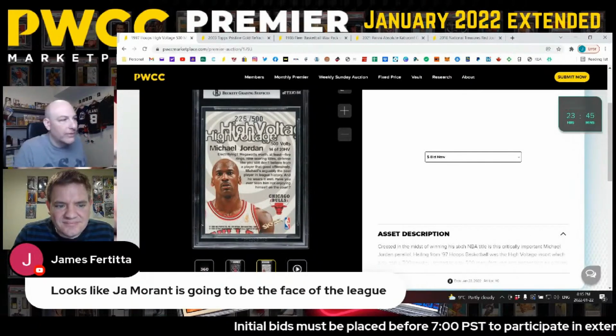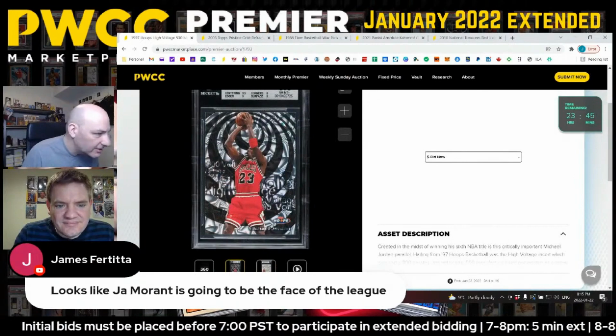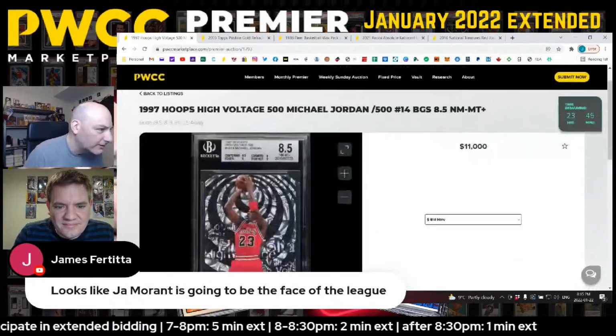There is a parallel without numbering, so it's going to look a little less psychedelic, I suppose. You just have to see them side by side, which I have seen before. But yeah, it's a cool card. I know that this is a grail for a lot of people.